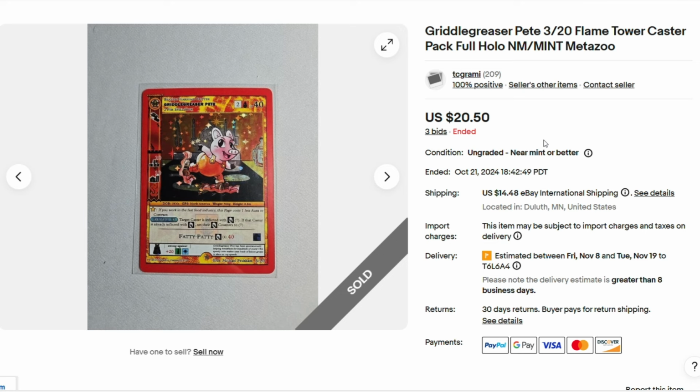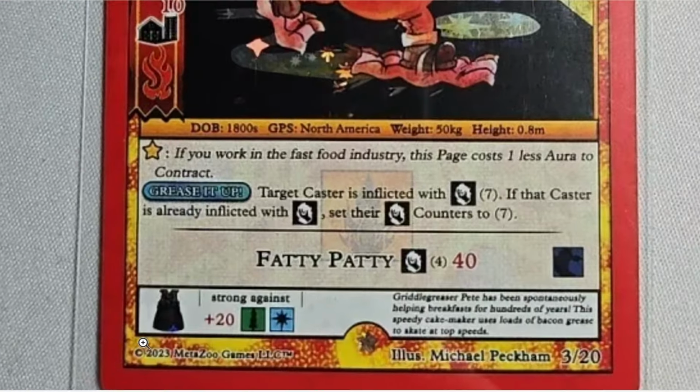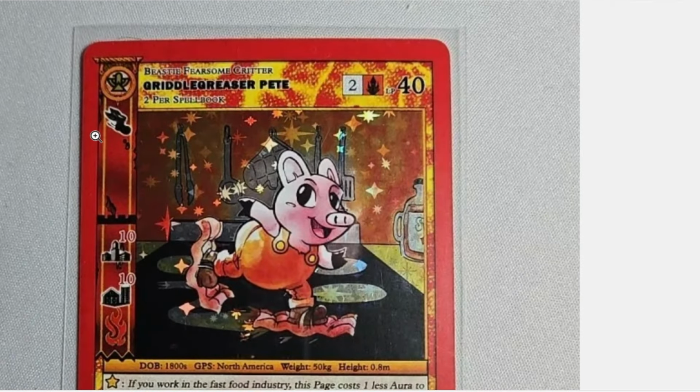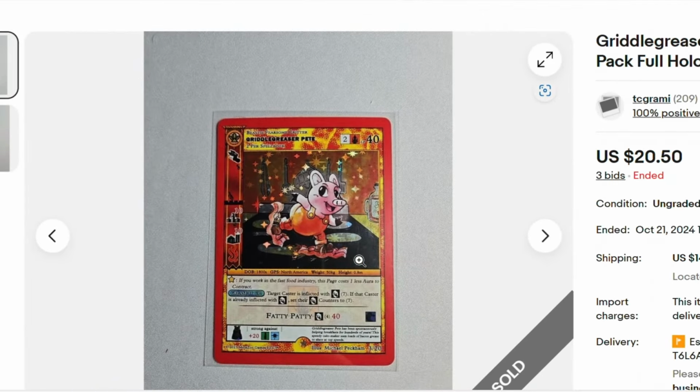At first I thought this was just a raw Griddle Greaser Pete. Sold for $20.50. I was like, holy crap. But this is no regular Griddle Greaser Pete. It is from Flame Tower, as you can see down here. And what's unique about this is it's got the Cryptonation logo up here and the Cryptonation hollow in the background. So that is a pretty rare Griddle Greaser Pete.